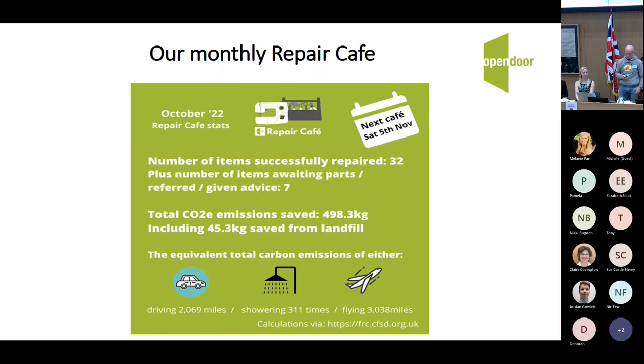Some statistics from our repair cafe work. We've run 11 repair cafes since 2nd of October 2021. We deal with an average of 41 items per session. Those are a mix of textiles, electrical items, ceramics, toys, small appliances, wooden items, basically anything people bring along. And we've had some wonderful repair stories of restoring 60, 100-year-old teddy bears and bringing them back to life. We fix 70% of what is brought in, which, as I understand it, is a pretty good percentage because quite a lot of appliances, wrongly, have been designed not to be repaired. So we have to deal with those.